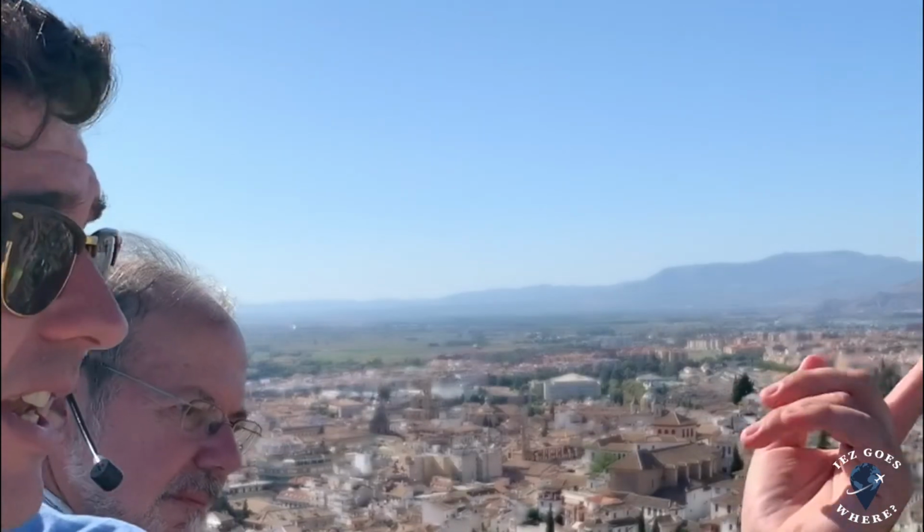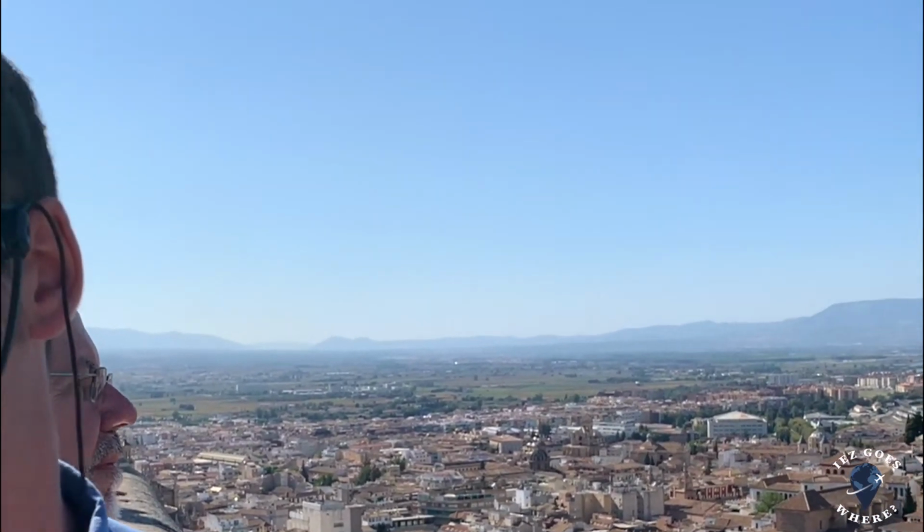In Spanish, Paseo de los Tristes, Walk of the Sad People. Okay, and then that one. And that's the St. Nicholas, the viewpoint of St. Nicholas? St. Nicholas. Okay. Right.